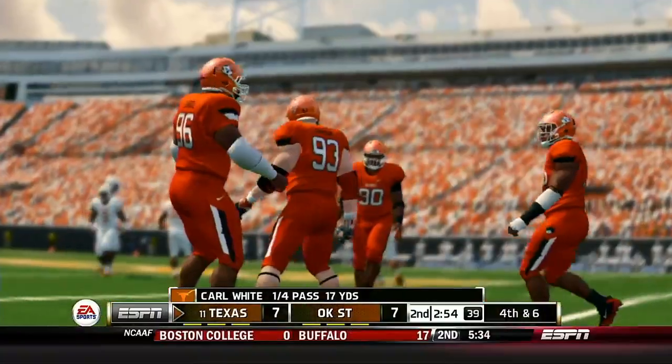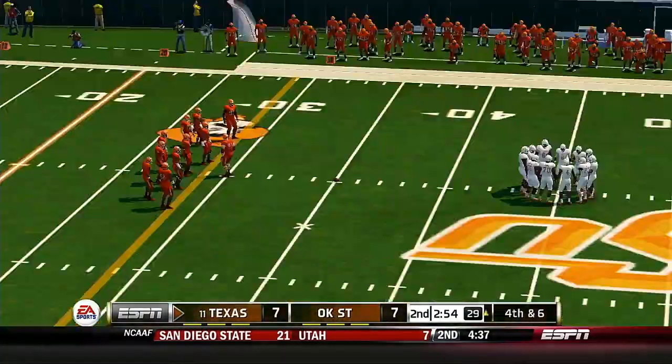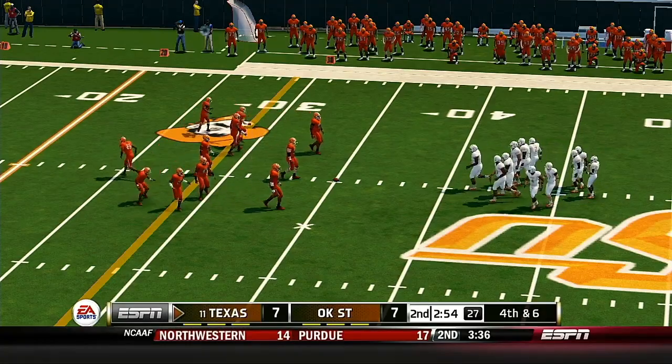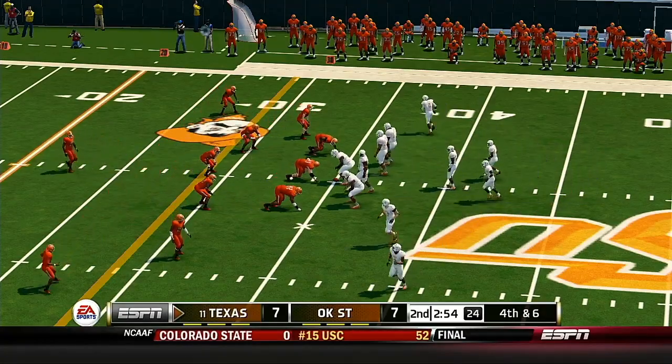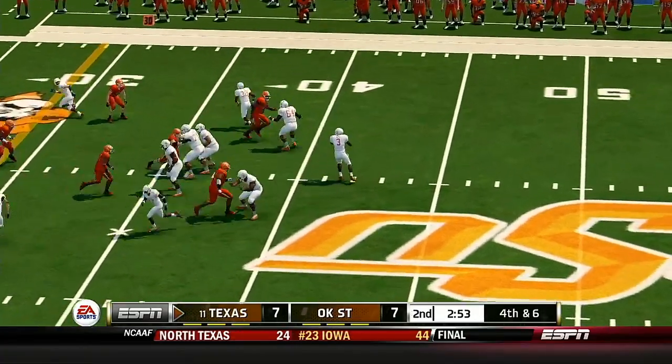Screen pass incomplete. Boy, this quarterback just continues to struggle. That was a pivotal down. On third down, they're trying to find a way to get a first down. Another incompletion, and now it's fourth down. It's fourth down, and they're going to try to go for it.